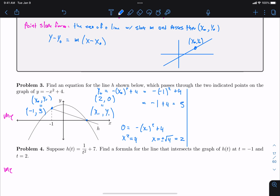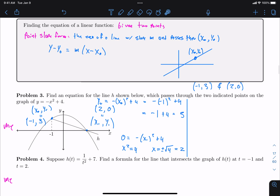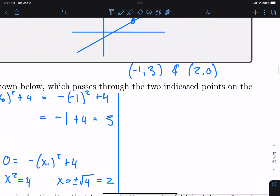So given the 2 points, which are -1, 3 and 2, 0, here's how I'm going to find out the equation of this line. The first thing I'm going to do is take care of the slope. I know I need to figure out what that slope is. And the way I figure out the slope is by computing the rise over the run, okay? So, rise has to do with the y values. So in this case, I'm going to do 0 minus 3. That's the rise, okay? y2 minus y1.